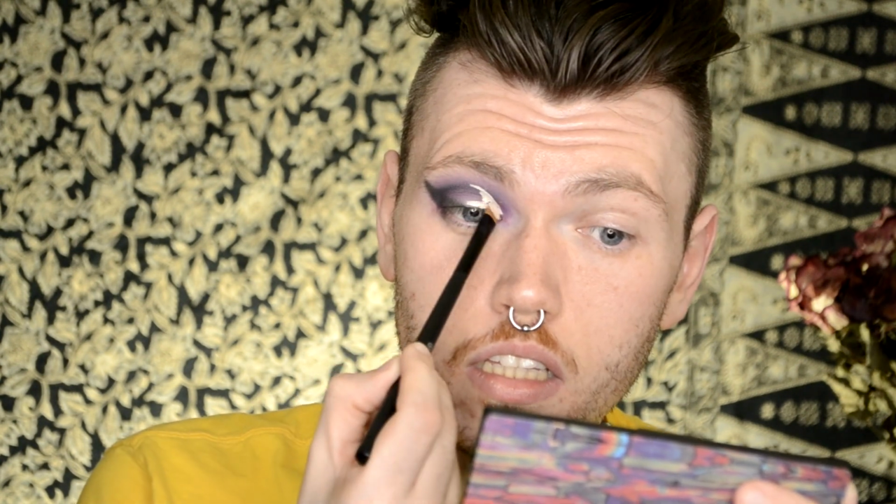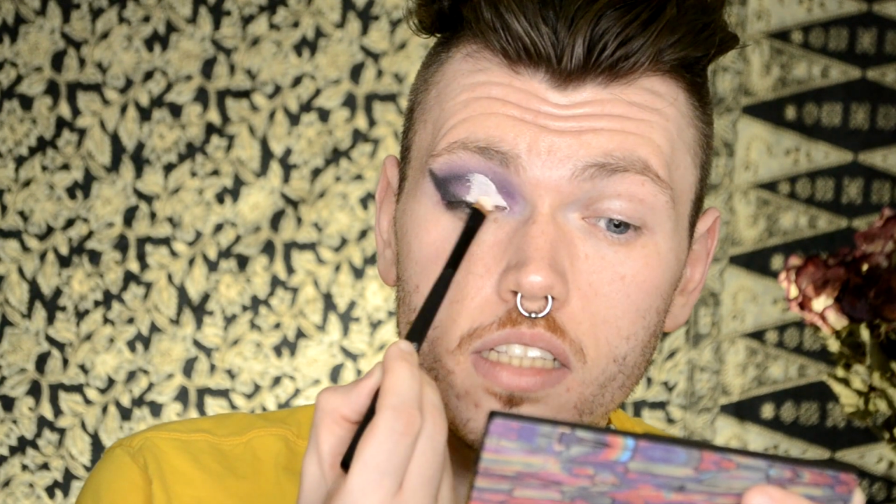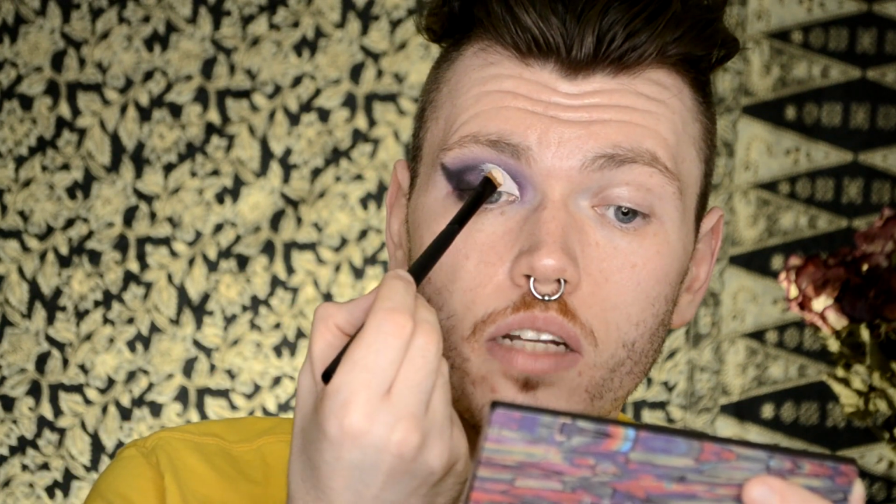I'm just going to take a little bit of concealer. This is the Tarte Shape Tape. I'm going to take a dab on the back of my hand and take this nice little brush. Yeah, that's a nice little trick that I like to use, if you just coat the bottom area. I just stabbed myself in the eye. If you coat the bottom area and then just look directly up, it'll give you the perfect line where you need to cut your crease.